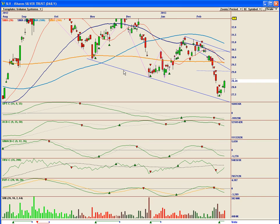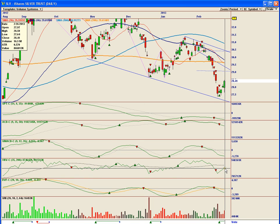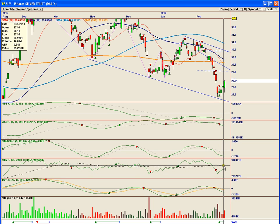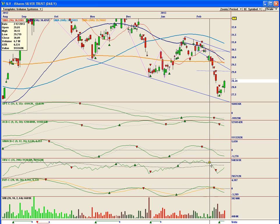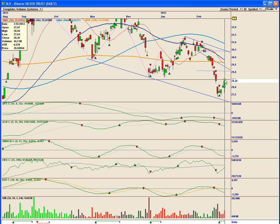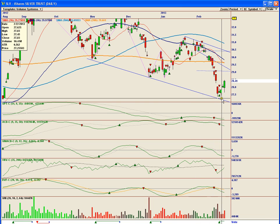Looking at the internal structure of volume, we're having a reset on the unbalanced volume. See that right here. We want to make sure that it does not cross positive once it gets to 29. That would not be good. But beyond that, we still maintain 5 reds at this time. It's just a matter of it working off this temporary short-term oversold condition after the nice drop.